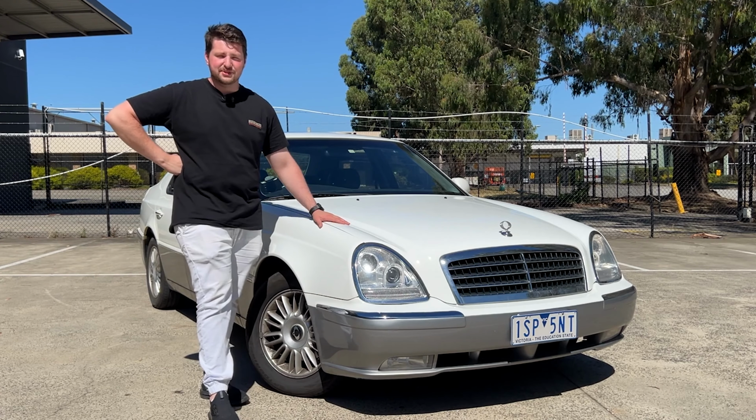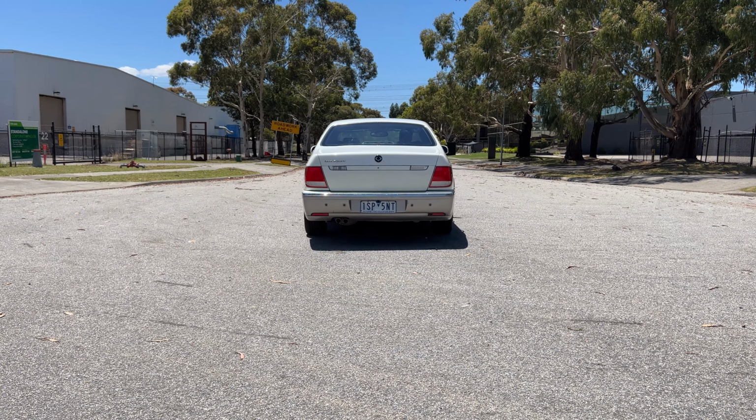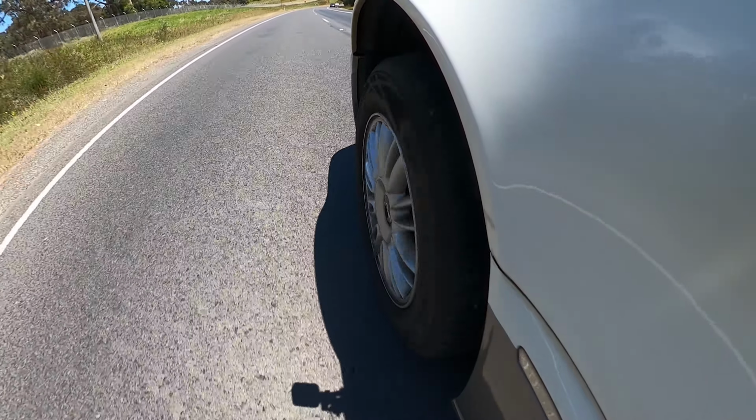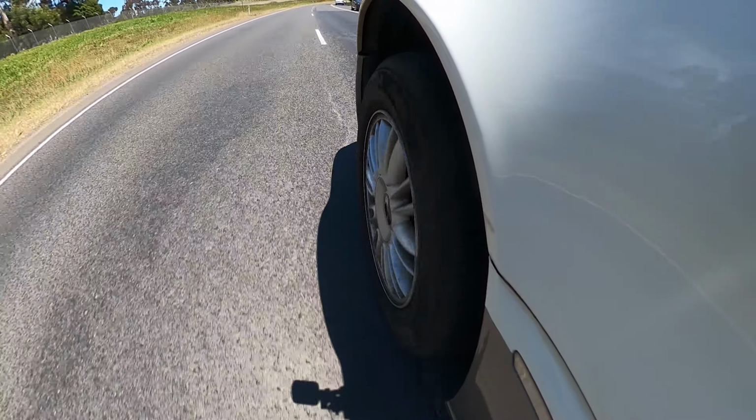It's 0 to 100. Okay, so let's launch the SsangYong Chairman. I don't have hopes for this, to be honest. As I said, it weighs 2.3 tons. It doesn't have that much power. So I think we'll get there at a brisk pace. Okay, foot on the accelerator. Let's go. Felt the back end come out there a little bit.